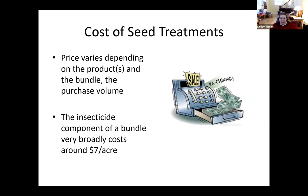Now, what is the price of having an insecticidal seed treatment? That's going to vary, of course, depending on the package that you have, what kind of bundle, what kind of purchase volume, what kind of deals you have with your dealer, et cetera. But here is a good ballpark average of the cost of just the insecticide component of the bundle. If we're talking about Cruiser Max, where Cruiser is the insecticide and the Max pertains to the fungicide, we're just talking about the cost for the Cruiser part of that, for example.